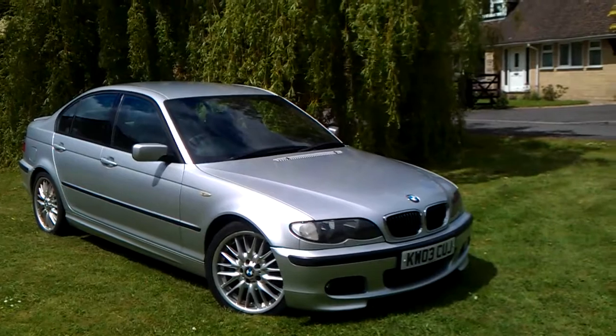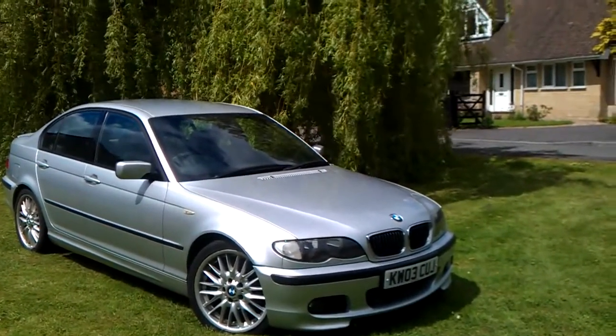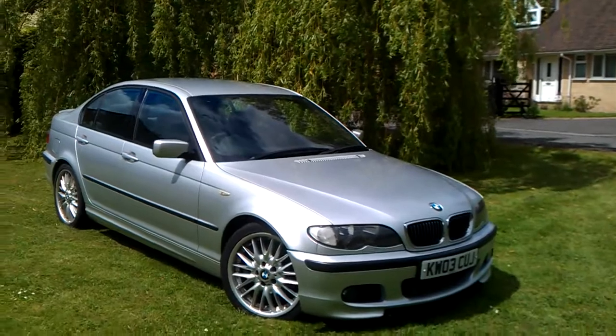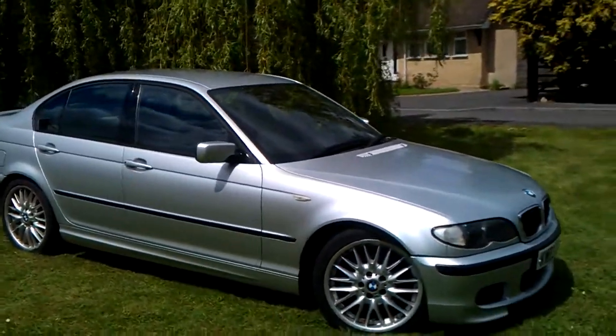This is an M Sport version. It's a four-door saloon, 184 brake horsepower, 5-speed manual with 161,500 on it. So just run in, ready for work, not much mileage for one of these. Current MOT is until September 2015. There is a good service history.